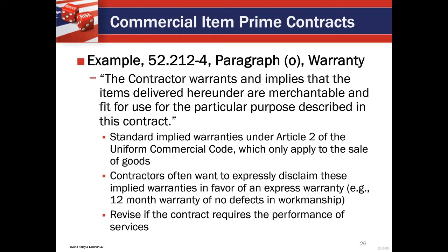So what happens if you're providing services? Doesn't really make sense. Also, these are the exact warranties that commercial companies often want to expressly disclaim. They don't want these to apply in favor of having some form of an express warranty. So this is one of those things when you have a commercial item contract, you should probably propose to the government a different warranty, whatever warranty is standard in your industry, to replace these implied warranties here.